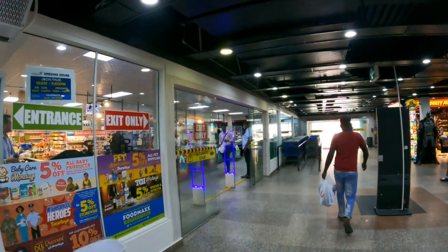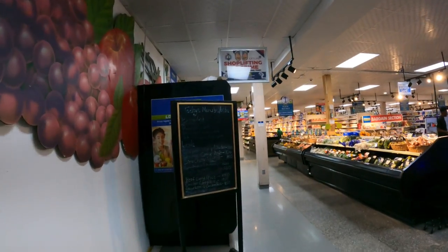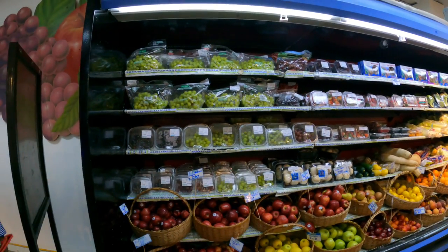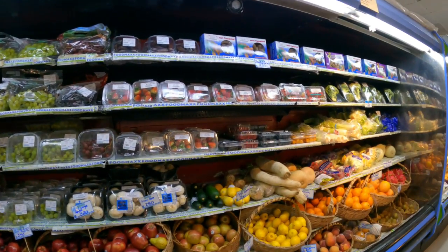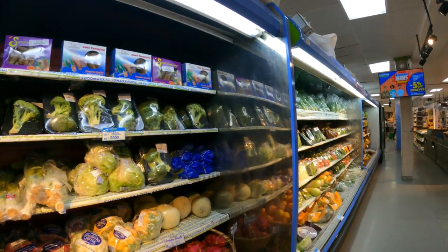So this is the entrance of the supermarket, and the first thing you see on the left hand side as you go in are the fruits, the fresh fruits. So there are grapes and apples and strawberries, pears, some other berries as well. There's even tamarind, and there's broccoli there too, I see.